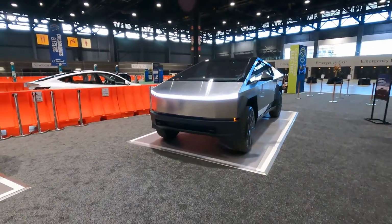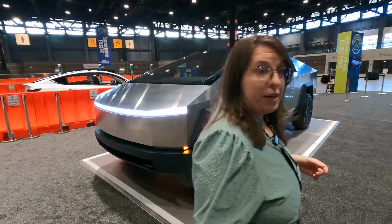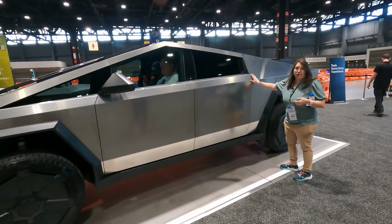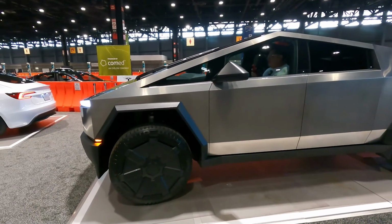Can we drive the Cybertruck? I don't think so. No, we can't drive the Cybertruck, but we can see how weird and crazy looking it is. It is really an interesting looking truck, isn't it? There's no door handle, so you press this button and then kind of grab it. It's been a popular truck.